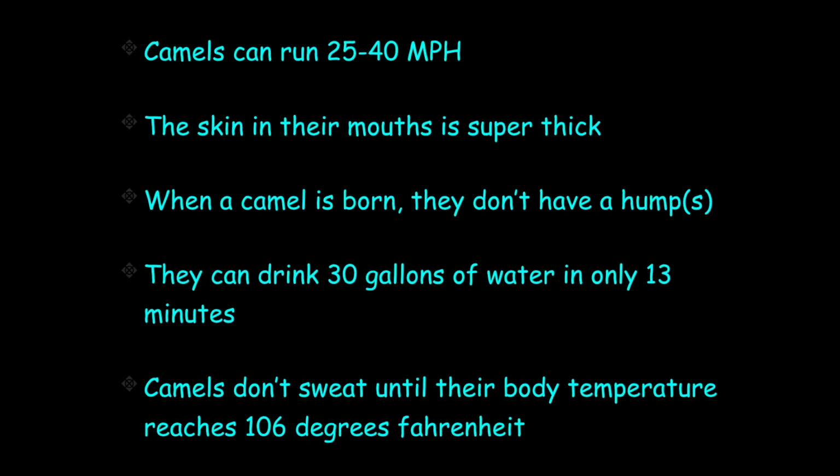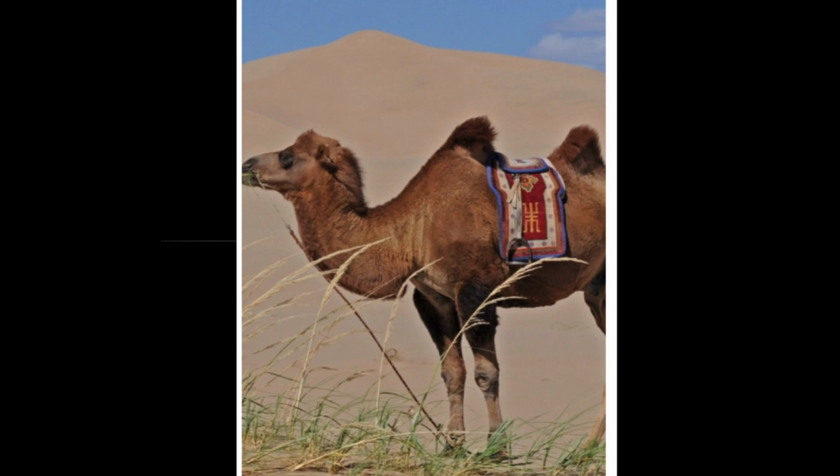Another interesting fact is when a camel is born, they actually don't have humps. The humps come when they start eating solid foods, so they can start filling up with all the nutrients that they're getting. They can drink 30 gallons of water in only 13 minutes. Since they go long periods of time without drinking water, it is very common that they will drink a lot of water at one time.